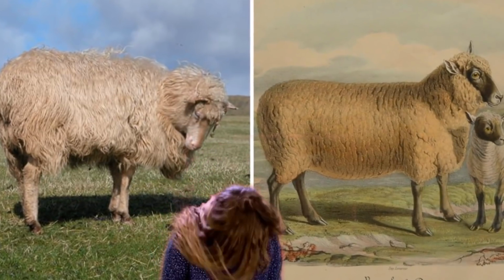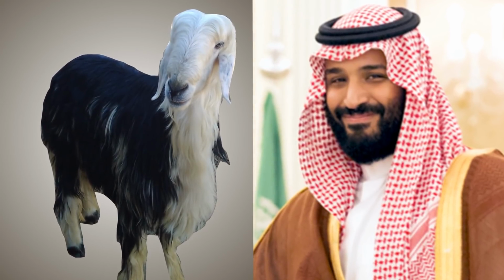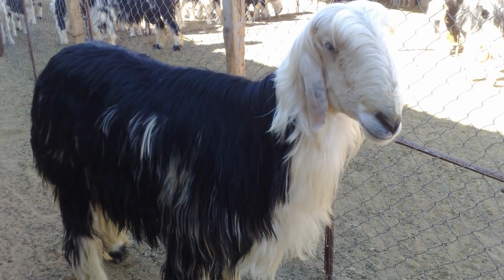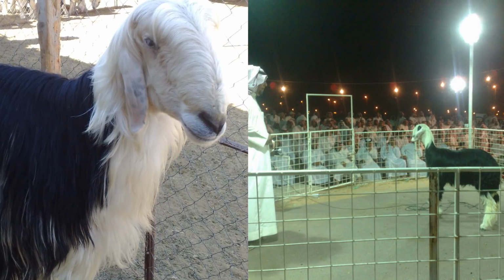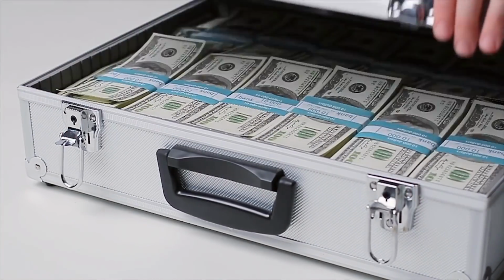If they don't pique your interest, then there's also the Najdee sheep, a highly sought-after breed. Popular with Saudi Arabian royalty, they have long straight wool and drooping ears. Their appearance has been celebrated in Saudi sheep beauty pageants, with rams of the breed often fetching hundreds of thousands of dollars.